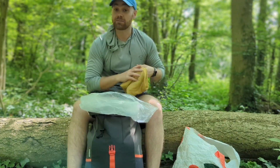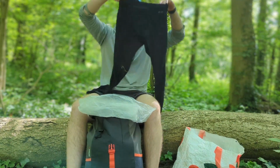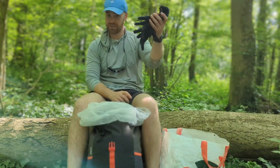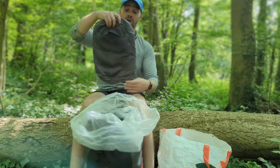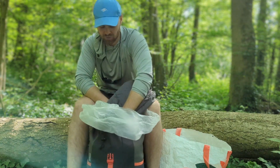Next in this kit, I'm going to be adding my sleep clothes, including my t-shirt, my gloves, and my sleep leggings. They're all going to be going in there right on top of that quilt once I get the grass off. Gloves are going in. Oh, I almost forgot. The pillow can slide in there as well. This, for me, slides in vertically like that against everything else. So this can get all the way down, right to the bottom of the bag.